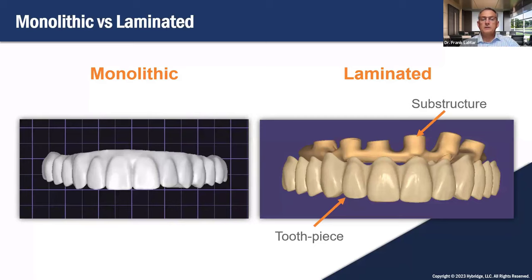Then there are laminated materials. And I think little by little, the industry has almost gone back to the laminated prosthetic design, which includes a toothpiece fused to a substructure of some sort. There are different materials for the toothpiece and different materials for the substructure. We'll probably spend a bit more time tonight on all of the variations of the laminated full arch restorations, because I think most of us know a bit about the monolithic zirconias that are out there.